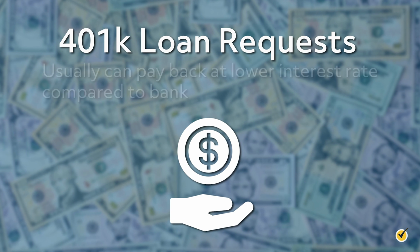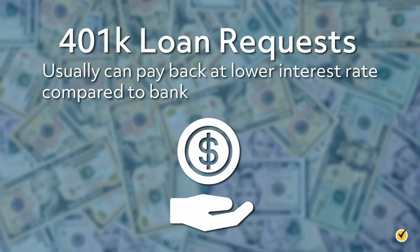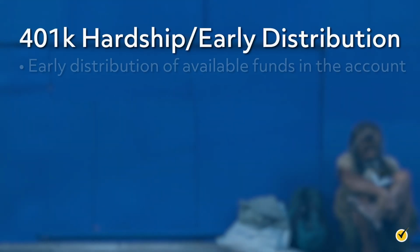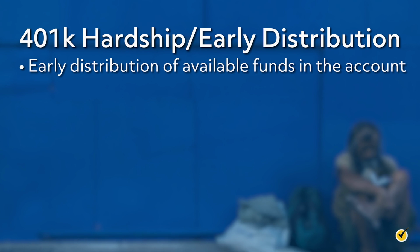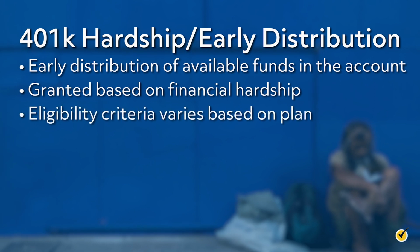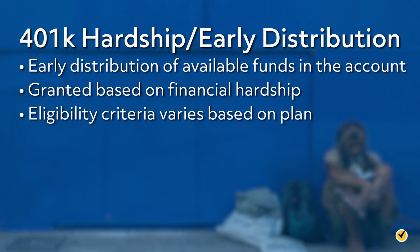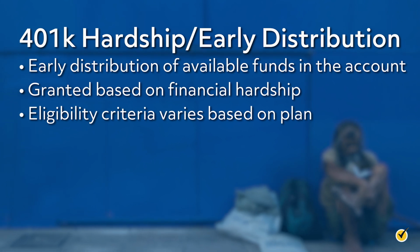401k plans also allow plan participants to request loans. If a loan is requested, the employee usually pays it back at a lower interest rate than if they were to borrow from a bank. Employees can also receive a hardship distribution, which would be an early distribution of available funds in the account. A hardship distribution may be granted to an employee if they encounter financial hardship. Each plan has different criteria to meet in order for an employee to receive a financial hardship withdrawal, so it would be best to check with the plan provider to be certain.